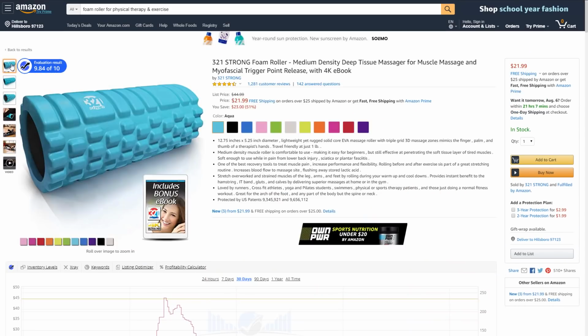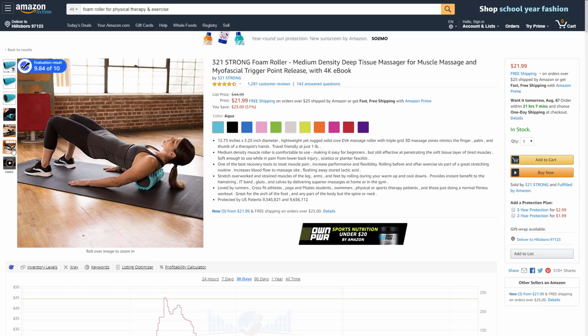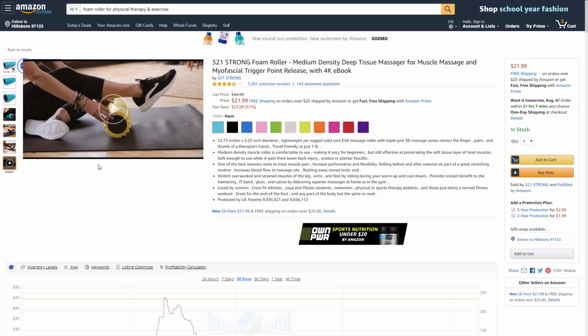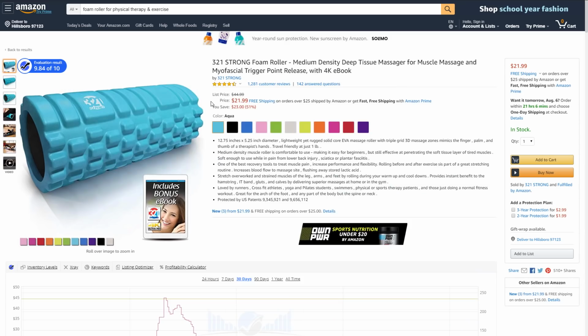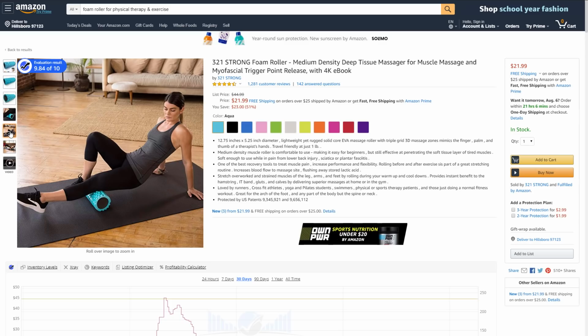Now, looking at these images, and I'm going through all of them, there's room for improvement as well. The main image is okay, nothing wrong with it. But for the second image, I would have liked a lifestyle photo, like this one, which would feature a smiling model. Because this one isn't very happy, I think.